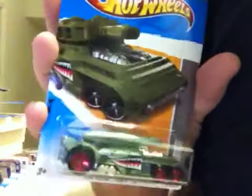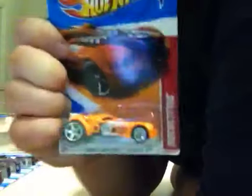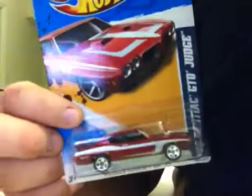I need to get a second one of these, but the Invader. If anybody's a Prodigy fan, they'll know that. Here is the Rocket Fire right there. Here's one that I just found today in a Dollar Tree, the Mitsubishi Pajero. I didn't have that one yet, so I picked that up. I just found this one today, the Judge. I like that color. I don't know why I didn't get it when I saw it the first time.